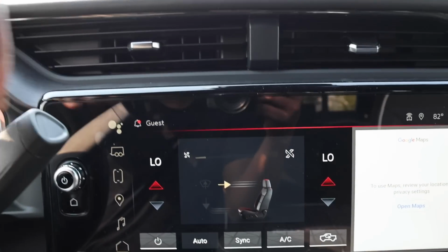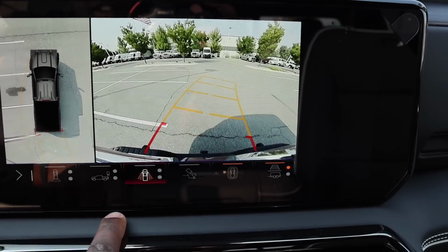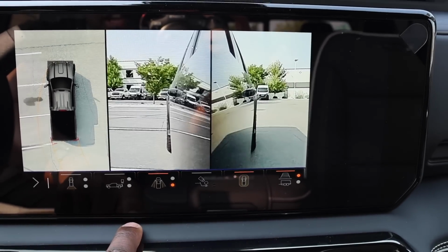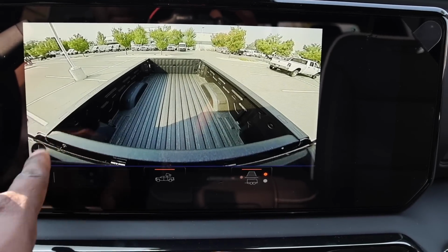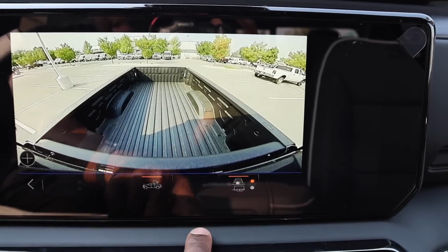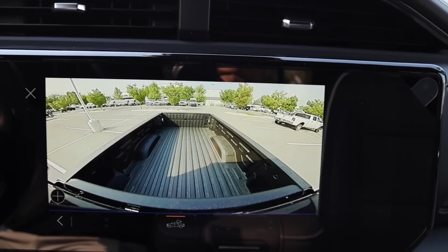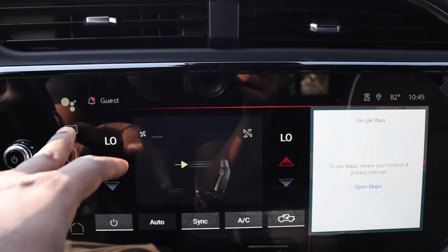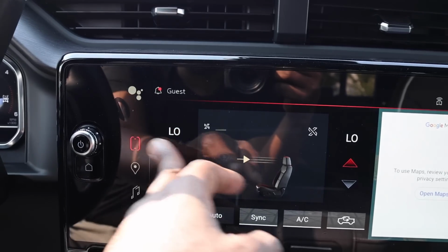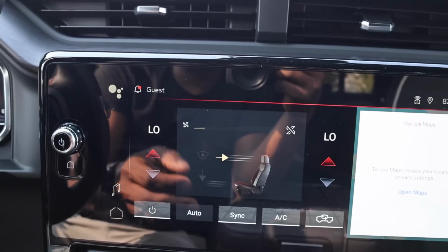And if you put it in reverse, 360 camera view, you have the backup lines. If you go off-road, you have different angles that you can see too for your tires and out back. As I said, bed view camera, you can zoom in, and you can turn on the backup line if you do decide to add a fifth wheel or gooseneck package aftermarket to this truck here. This screen is customizable, so you can move things out of this side menu if you like, and you can add whatever you want in there.